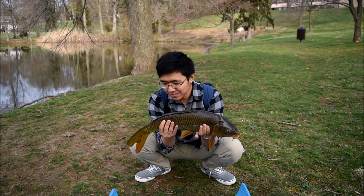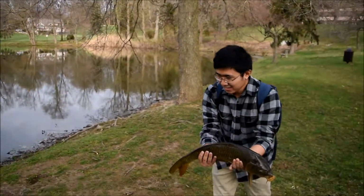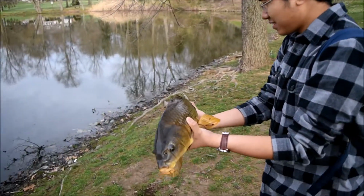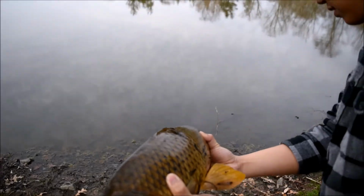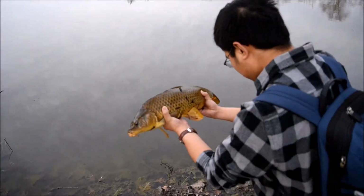All right, we'll go take a nice picture now. We're gonna get the release. We're gonna throw it out gently. You have to just go. How do I do it? Walk him out. Put him back in the water. Yeah, put him back in the water. You have to walk down there. He's gonna go out.